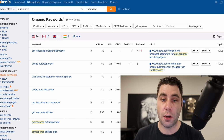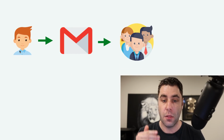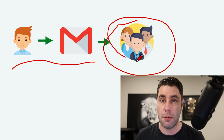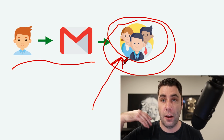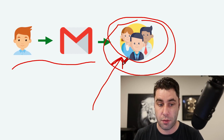Now, a little bit of a secret with this is you want to actually go and build up an email list. The reason you want to do this is because if you build up an email list as well, you've got all of these people on this email list that you can send traffic and offers to. So you can basically say, hey, check out this new offer that's come out on the market and all of this type of stuff. There's really a lot of stuff that you can do with this.